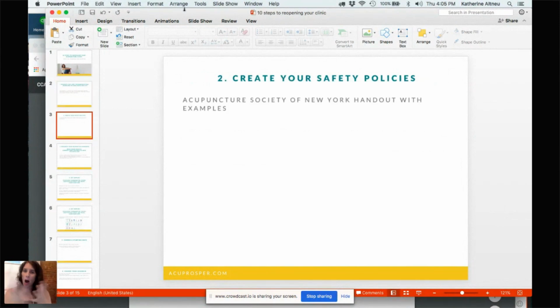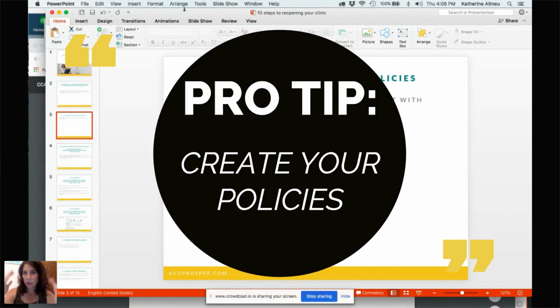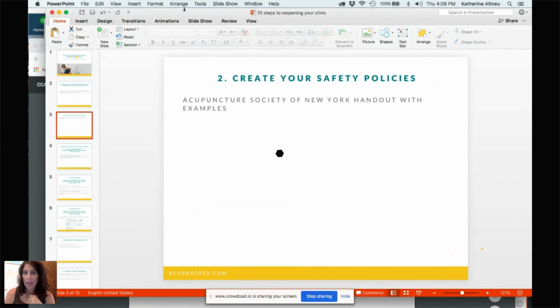Okay. Then taking all of that, your state and local and CDC guidelines, take that and create your own safety policies for your clinic. I recommend creating a document and writing down what your screening and sanitizing and safety policies will be, and writing it down.